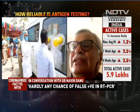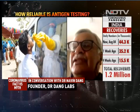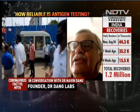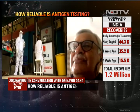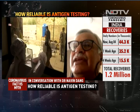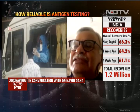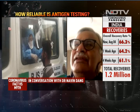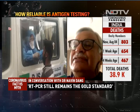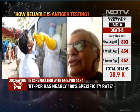As you can imagine, in Delhi or Mumbai, any places, with traffic conditions, etc., by the time it is transported and labeled and numbered and accessioned, 1 hour passes by. So it is not recommended to be done in a lab setting at all. It should only be done point of care, right? The specificity of this test is again very high. The sensitivity is a little ambiguous. There are many studies going on.